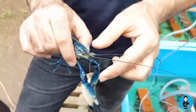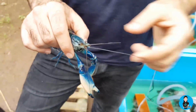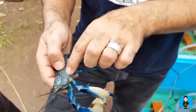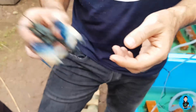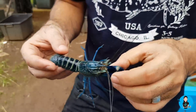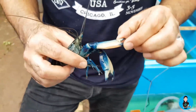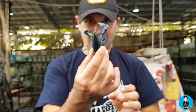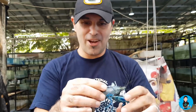Good. You see, they are healthy. They have long antenna. Usually when you find them in the trade, the antenna are broken, the bodies are broken, the keelies are missing. But you keep them very well, so they are in a very good condition. Oh, I love this one. Guys, look at this. Isn't that a beauty? It's like Christmas for me.